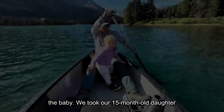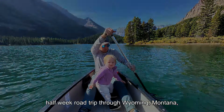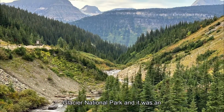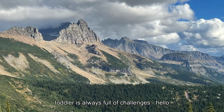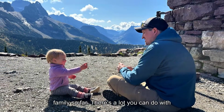We took our 15-month-old daughter here as a part of an incredible 2.5-week road trip through Wyoming, Montana, and Alberta. We spent 4 full days in Glacier National Park, and it was an absolute blast. Travel with a baby or a toddler is always full of challenges. Hello, erupting molars, but overall, this was one of my favorite adventures I've taken with my family so far. There's a lot you can do with a baby here.